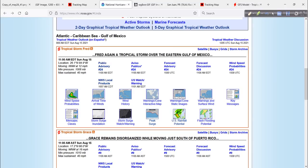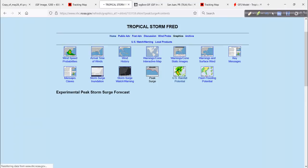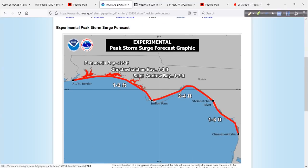Makes sense. All right, so a couple things about Fred. Storm surge, peak surge, 1 to 3 feet in areas from Indian Pass to the Alabama-Florida border. That's worst case scenario. Some of these bays, especially where you get a strong squall and good onshore flow, good solid flow. 2 to 4 feet up here in Appalachia Bay in the usual areas like St. Mark's and vicinity, and then 1 to 3 feet down and past Cedar Key and that vicinity. You know, this big area, this concave shape, traps the water, so it's very easy for it to rise.